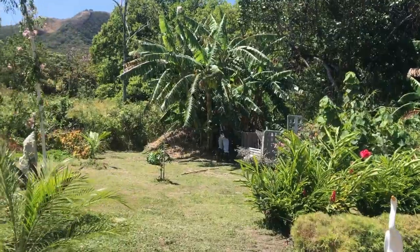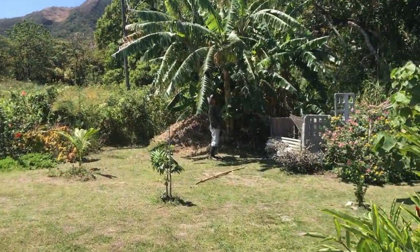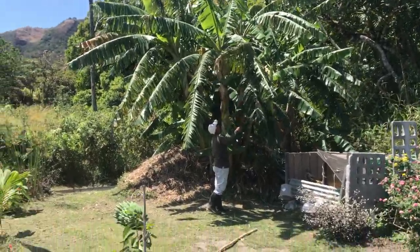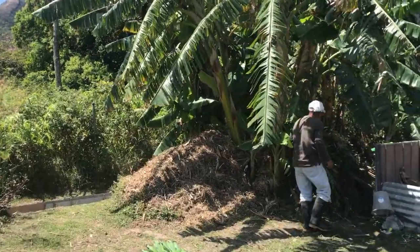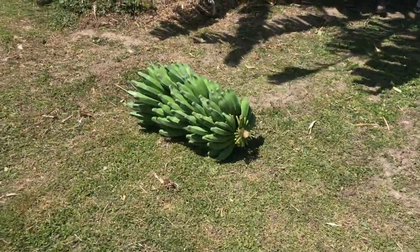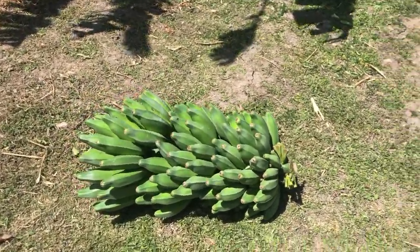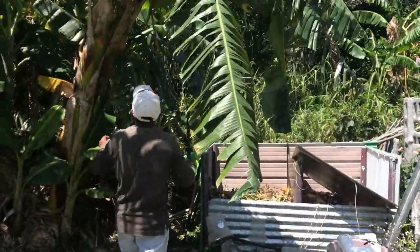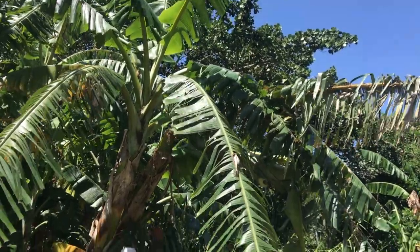Today is harvest day for the cuadrados. It's a big job taking down this tree. Oh, it's already down. Oh my gosh. That's so many. They're so beautiful.